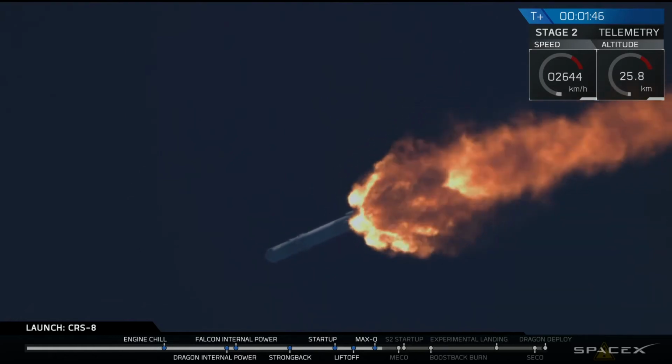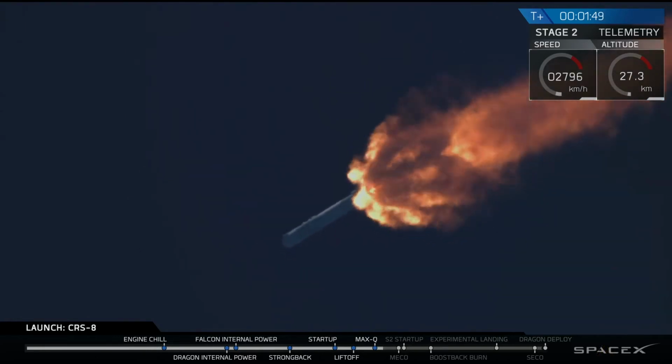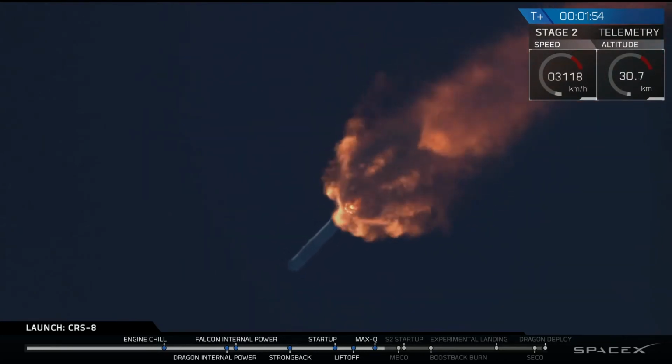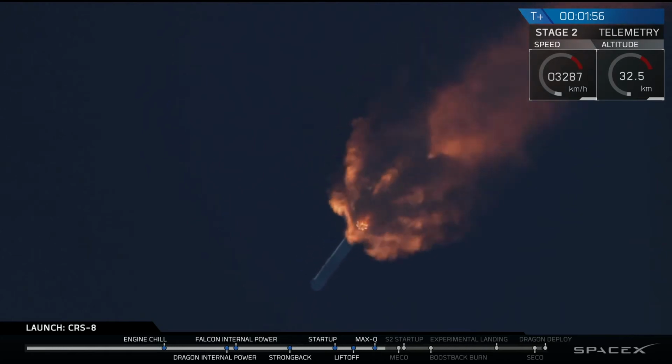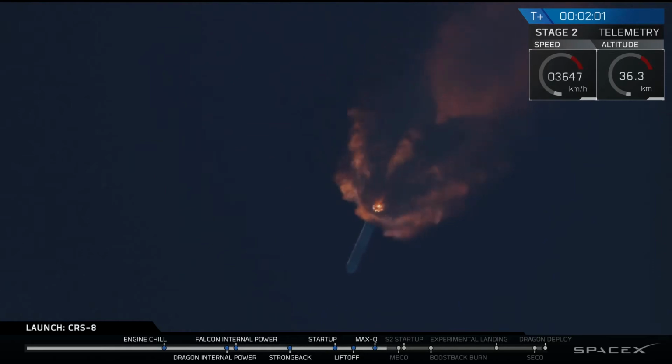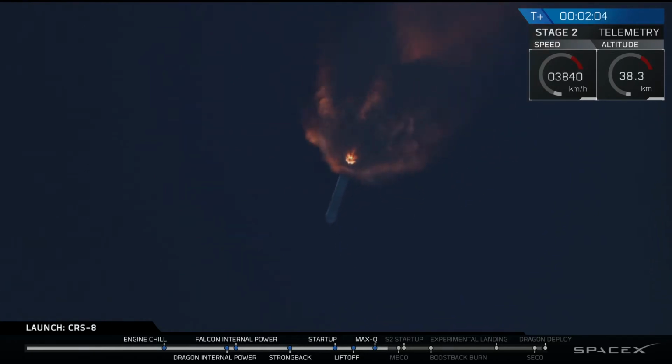You just heard them say that the MVAC chill has begun. That's where we've started to chill down our second stage engine, getting ready for ignition right after separation. This first stage will continue to burn for about another 20 seconds, after which we will have main engine cutoff, or MECO. About 3 seconds after that, we will separate from our first stage, and then the second stage ignition will follow shortly thereafter.